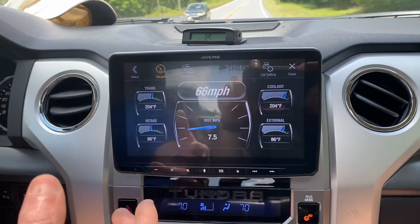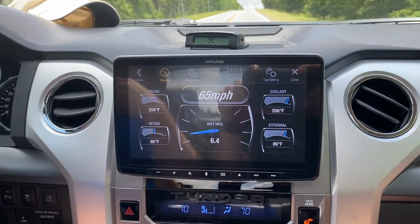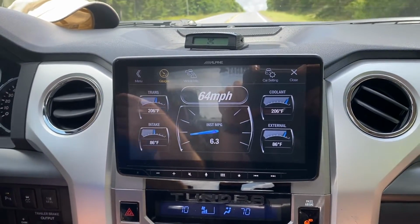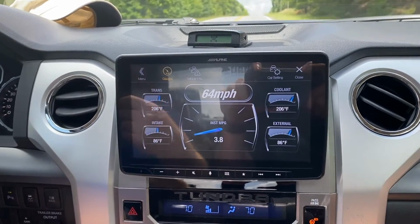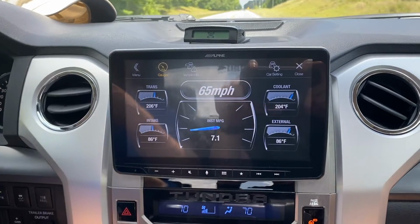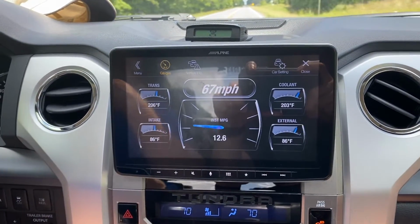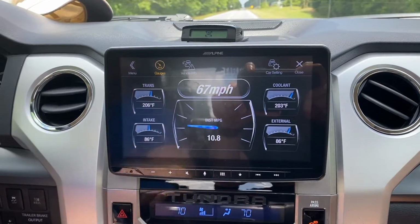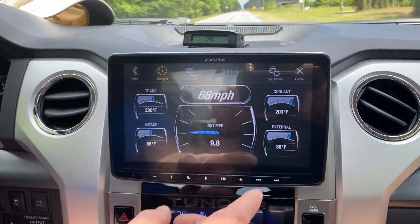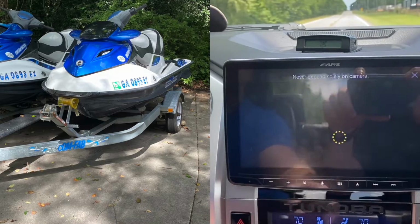And with that trans cooler and towing, even though we're not towing heavy today, but we are going up and down hills, if you can hear the engine rev, it makes a huge difference in terms of what your trans fluid temperatures are. So if you're looking at a 2019 or later Tundra that didn't come with the trans cooler and you think you're going to be doing a lot of towing, I would definitely think about getting that trans cooler for it.